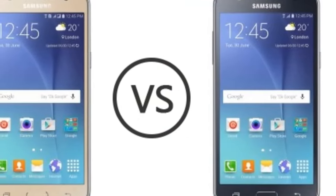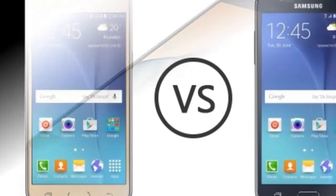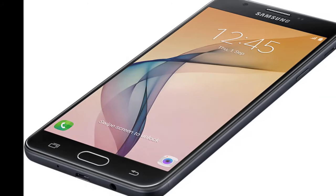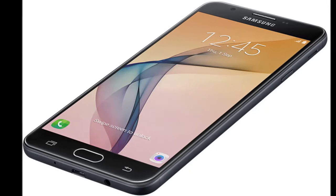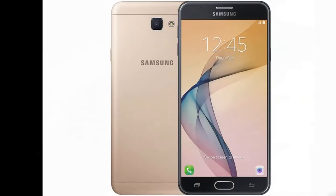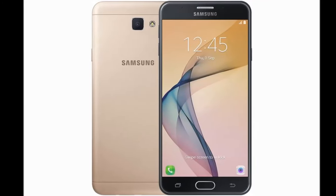The Galaxy J7 Prime features a 5.5-inch Full HD, 1080 by 1920 pixel, IPS display with 2.5D Corning Gorilla Glass, and it runs on a 1.6 GHz octa-core processor coupled with 3 GB of RAM. The screen looked bright and crisp. We found legibility to be decent even in direct sunlight, with good viewing angles.